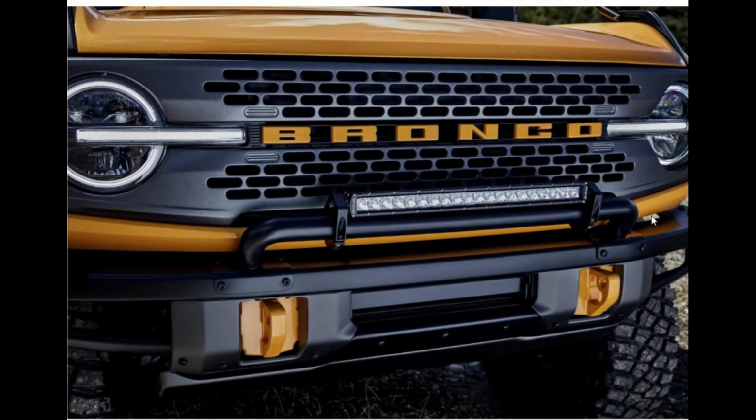This is automotive reviews, and boy, oh boy, man, this Bronco is so sharp.